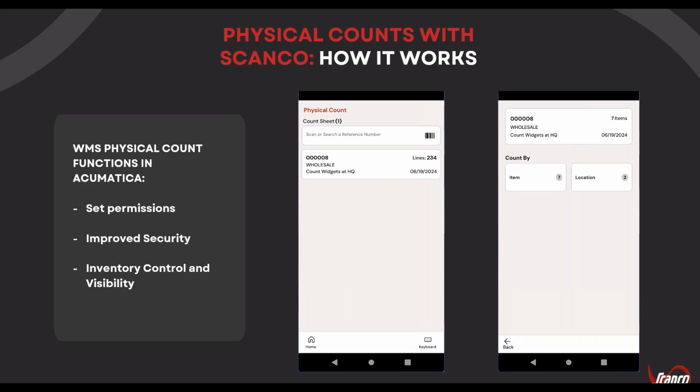Our WMS system allows for improved security. All of the transactions with the scanners are traceable and they are recorded in the warehouse management system. It becomes easier to trace product movement, and that helps identify where errors or fraud might be taking place. We also offer restricted access for improved security. So our scanning devices can be configured with user-specific access, and that ensures that only authorized personnel can handle certain tasks. We have the option for inventory control and visibility. When you're using Scanco's WMS system, you can control whether inventory is frozen or not during these counts, as well as limit visibility in terms of displaying the quantity that's supposed to be on hand on the worksheets or scanners if you wish to do so.